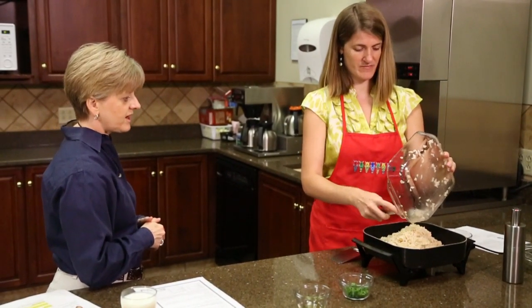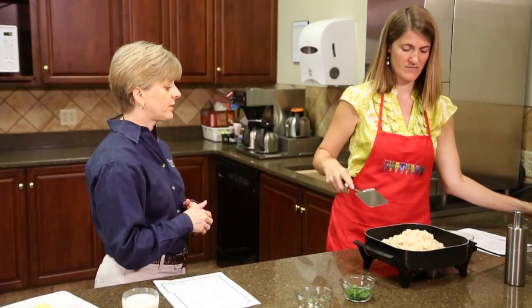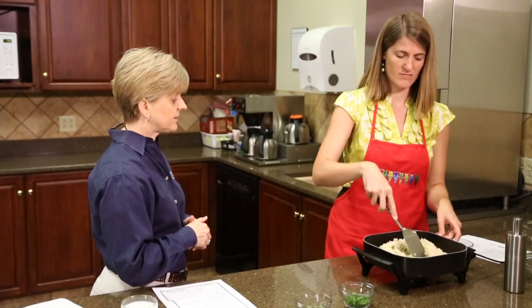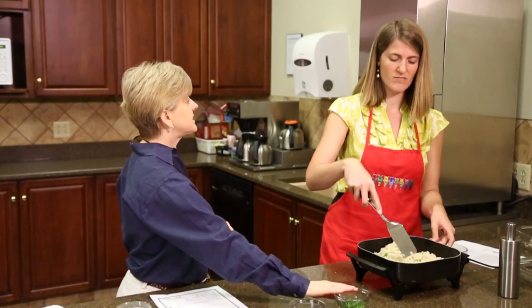All right, that looks great. And then you just kind of stir that up. You got to stir frequently while you're cooking this actually, and it takes about 5 minutes before you get the final product. So we'll just stir that up and let it cook. And once it's done, then you're going to add the seasonings at the end.